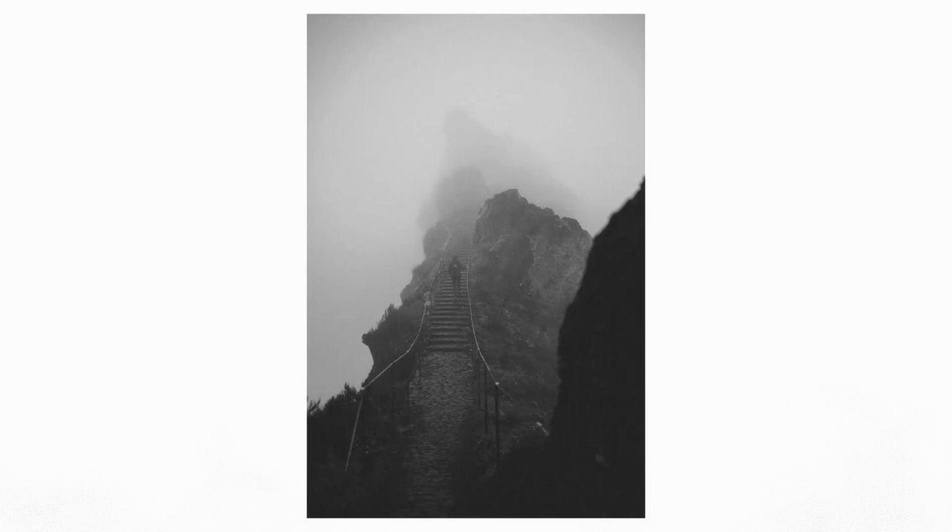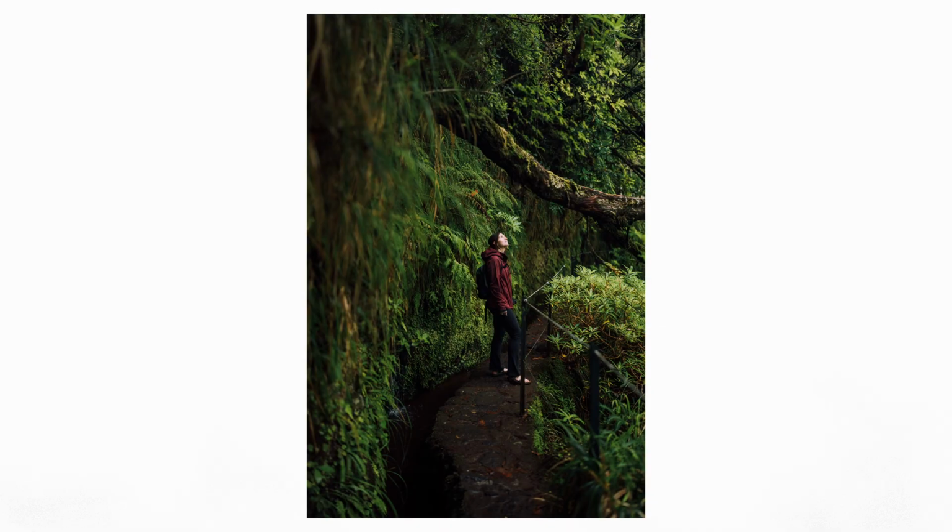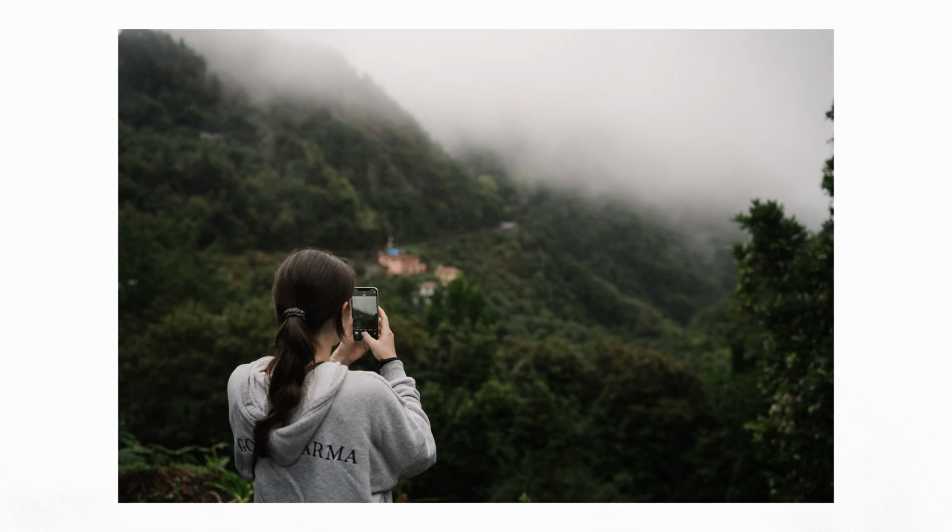The other thing Madeira has is what are called levadas, which are essentially engineered pathways to move water, and they also work as good hiking trails. So there's tons of these, and you can find them all over the island to make kind of easy walks and see a lot of dramatic scenery. In some instances, you can walk along super high cliff lines, and this was all built to move water, but works perfectly as a hiking trail.